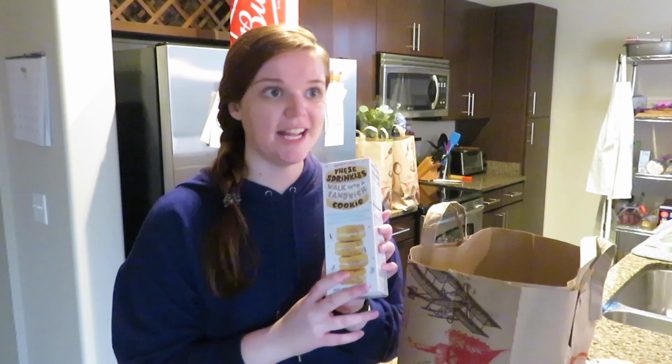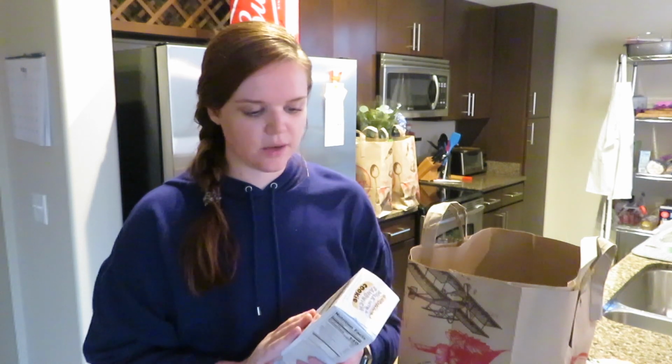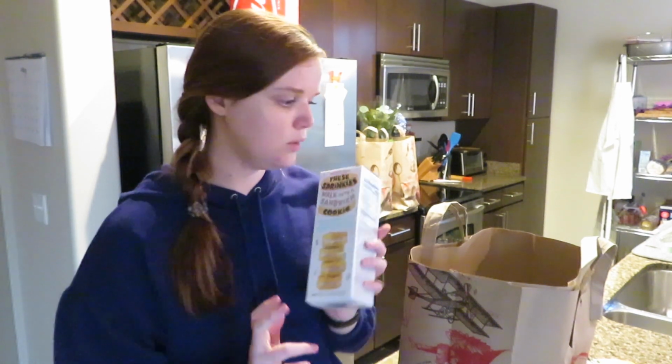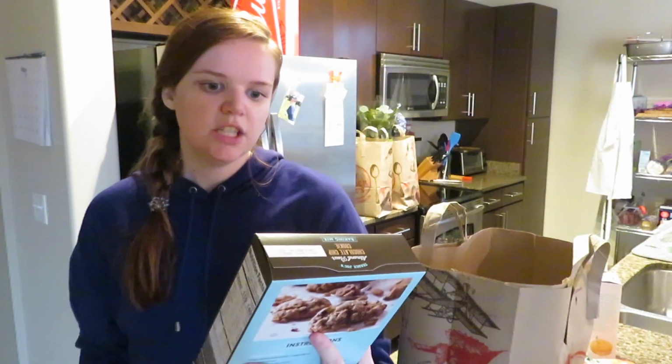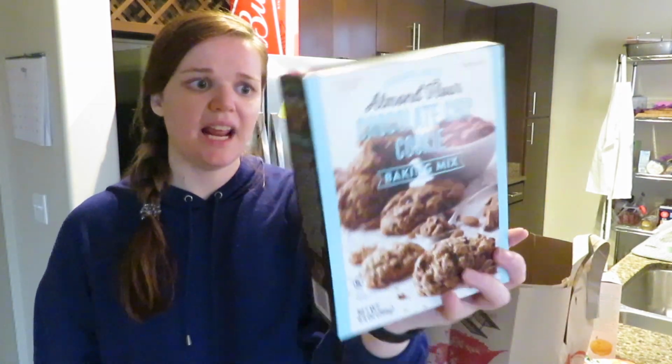If you've ever been to Trader Joe's, they have two sections in the store that are newer items. So I just stood there, grabbed a couple of things, and this was listed there, so I'm pretty sure this is new. Another newish item I want to try is this almond flour chocolate chip cookie baking mix. It's a gluten-free vegan baking mix, so I just wanted to try it.